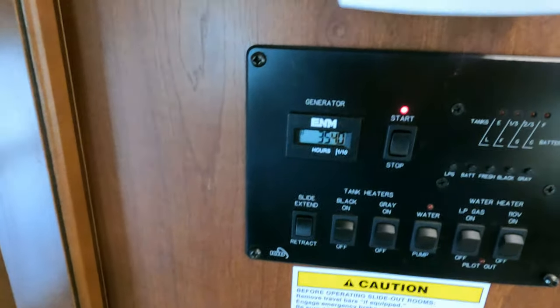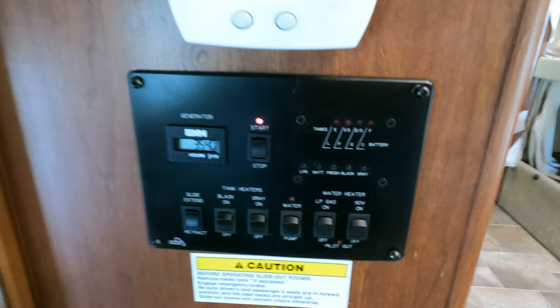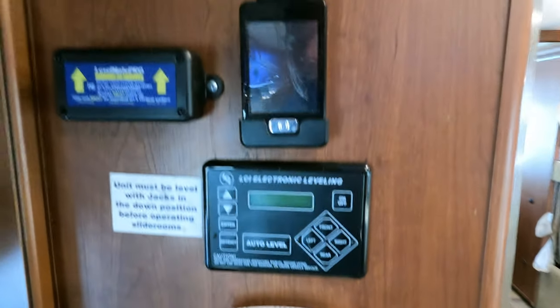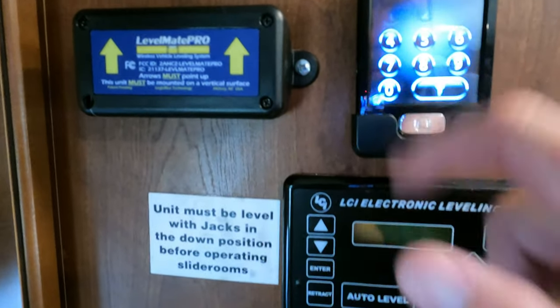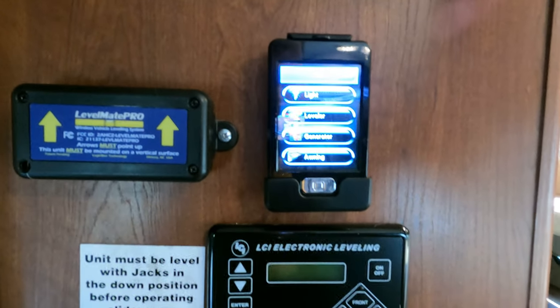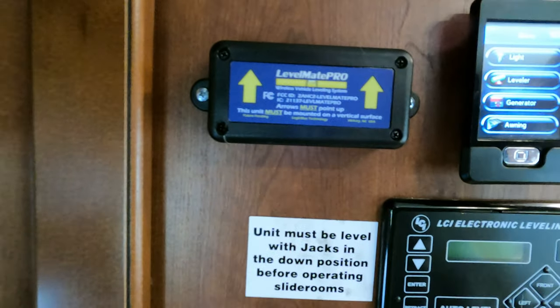354 hours on the generator, obviously running right now. It is a gas electric 6-gallon water heater. LCI electronic labeling, remote control. From here, you can put your awning out, levelers, crank your generator, turn your lights on, do a lot of pretty neat stuff. You do have your leveling system, so you can see what your level is. And you do have the auto level feature.